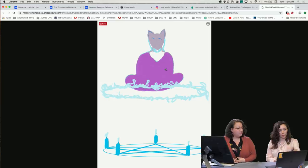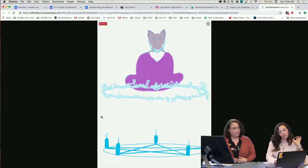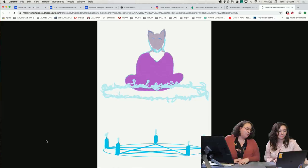I like this circular element being repeated, but I just feel like the crispness of this line and this star isn't really anywhere else. Everything else is a little bit jagged. So does that bother you? No, not really. It doesn't bother Lissy, so it doesn't bother me.